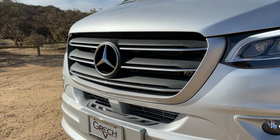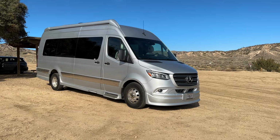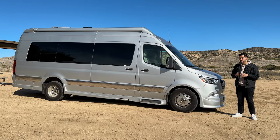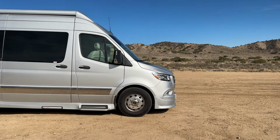Now, being a Sprinter, you get a 6-cylinder turbo diesel engine, which has more than enough power to move this RV along. And as we were crossing big hills and such on the way here, it was never running out of power. In the fuel economy aspect, we were averaging about 15 miles to the gallon, which is about on par for the class, and pretty respectable.